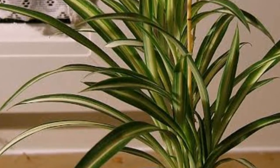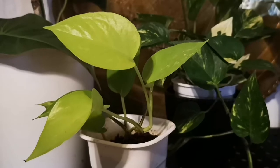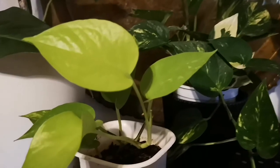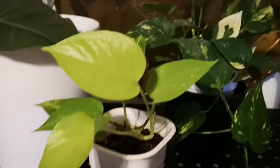So sabi nga nila, save the best for last. And this goes for my neon pothos, one of my favorite. So sports heart-shaped leaves in a brilliant electrifying green. Sinong hindi mai-in-love sa neon pothos? Diba? Tingnan nyo naman kung gaano kaganda.